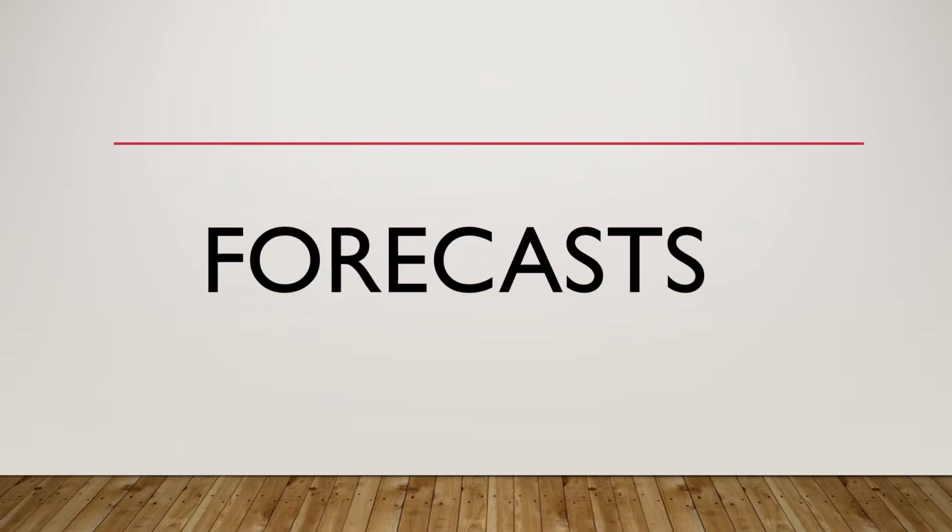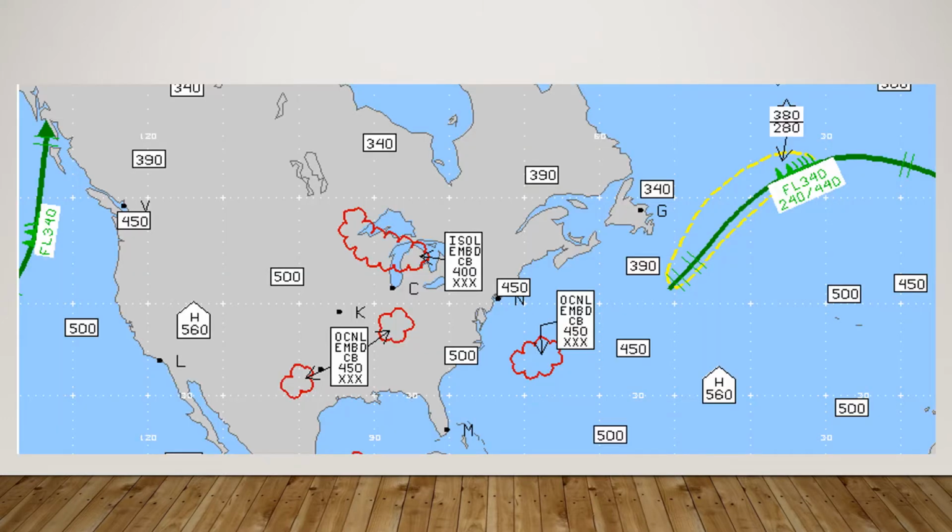Now we can take a look at some forecast charts. Let's go to the high-level significant weather prognostic chart. Seems to be showing some isolated and occasional embedded cumulonimbus around a few parts of the United States. So up there in Michigan, Wisconsin, possibly. And then down in Texas, it looks like, and over off the coast of the East Coast.